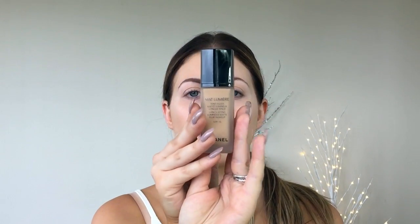I have dry skin and oily skin, so I get quite dry quite easily, but I also tend to get quite shiny through the main parts of my face, especially around my mouth and that sort of thing. And so the matte Lumiere I find lasts really, really nicely. So that's it. I literally love it.